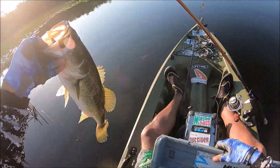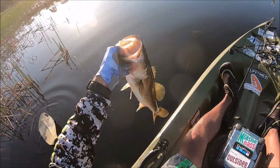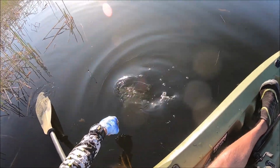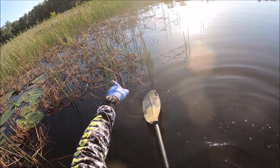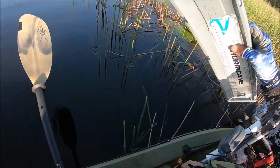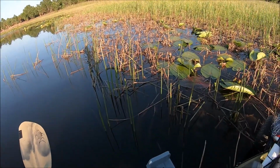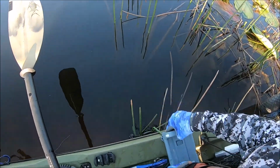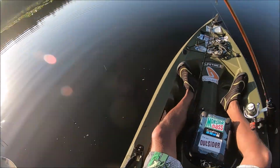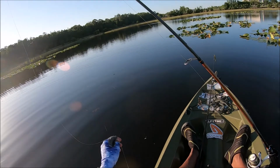All right guys, we got a 19-inch bass right here. Nice catch too. Thank you. Ooh, shot right up under there. Went back into that grass. I bet there's some giants in here too. Just all hiding in that thick stuff. Maybe one day I'll come out here with some punching gear.